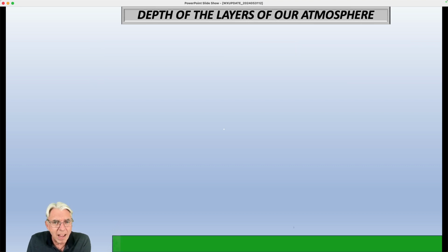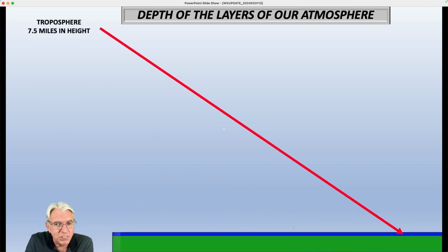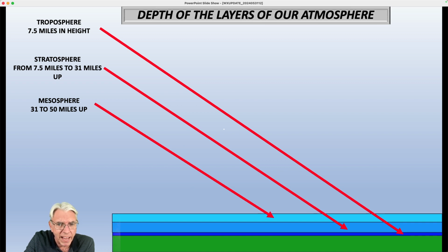So looking at this graphically, let's take a look at the comparable depths of these different layers. Now, the troposphere is actually very, very thin, okay? It only, again, on average is about 7.5 miles in height, again, a little bit higher at the equator than at the poles. And then above that, we have the stratosphere, which is a little bit less dense, occupying a little bit more depth. And then we have the mesosphere above that, okay?